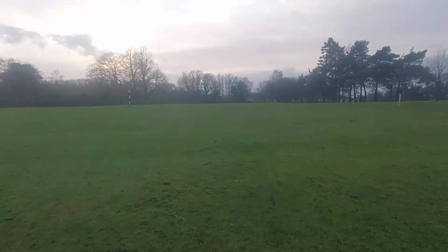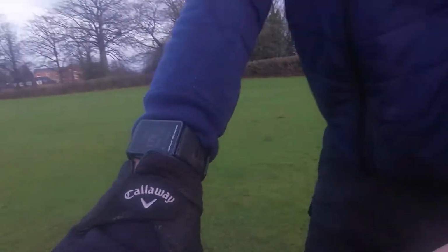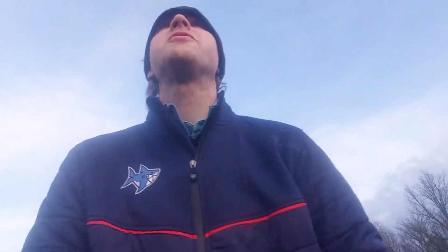I'll find it, it's in the trees though, I will find it. You see, the trees on the right, with my natural fade, they've come into play again. They were encroaching on me on the green, and I said, well, I'm just going to have to go for it and hope it fades round, and it hasn't, it's just gone straight, and it's gone into the trees. I will find it, it's just a little bit disappointing.